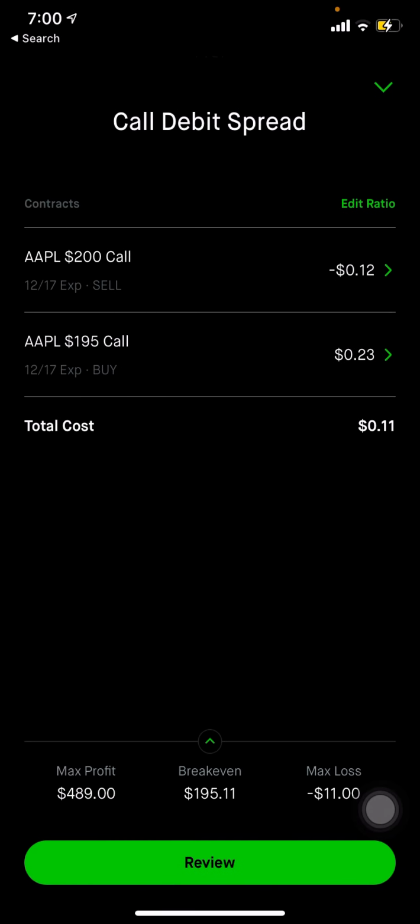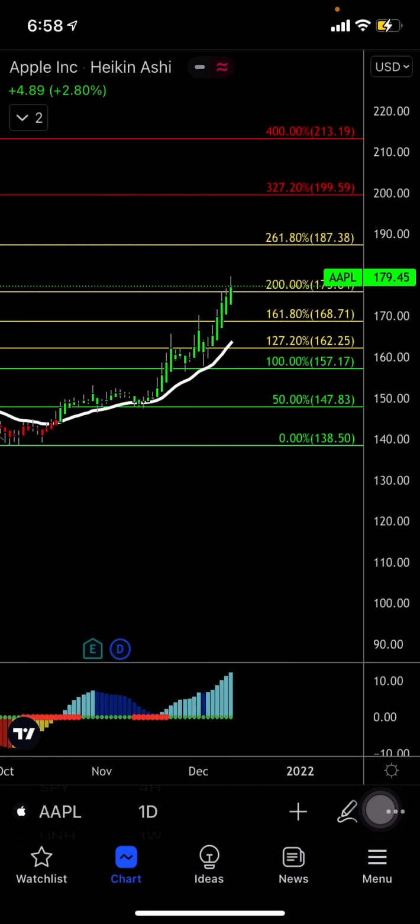I'm already in this trade. I got these for $6. They're up to $11 right now. We got a long way to go on these because I'm predicting Apple, with it gaining so much momentum, to go up to at least $200. So I have 20 of these debit spreads. What's going to happen is it should go up to $489 profit per debit spread. Okay, why is that?